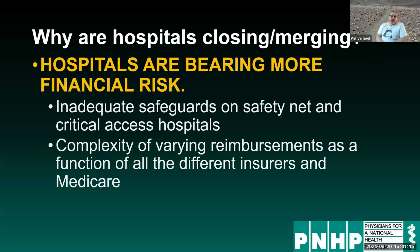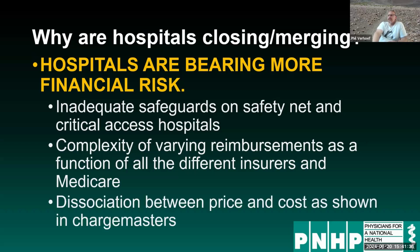We have such a complex healthcare system that it costs a tremendous amount for a hospital just to function, because you've got all these different insurance companies and Medicare, and everybody has different sets of rules and different reimbursement rates and different processes for what they cover. So this complexity leads to greater expense, which of course puts them at greater financial risk. And then the thing that I talked about a little bit before, that dissociation between price and cost on their charge master, on their menu.